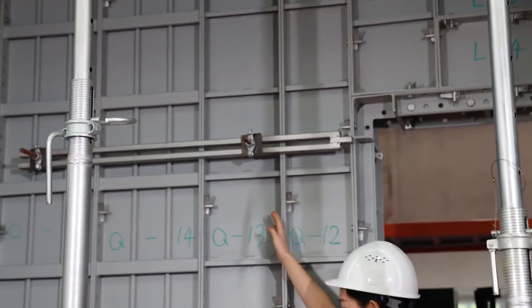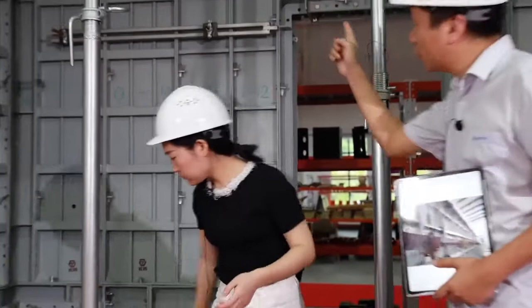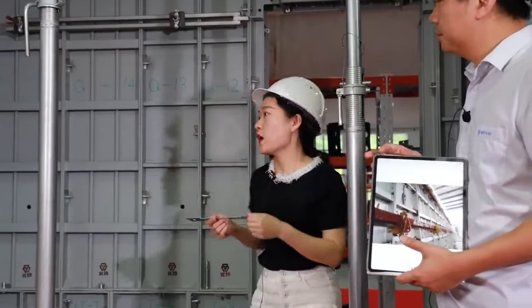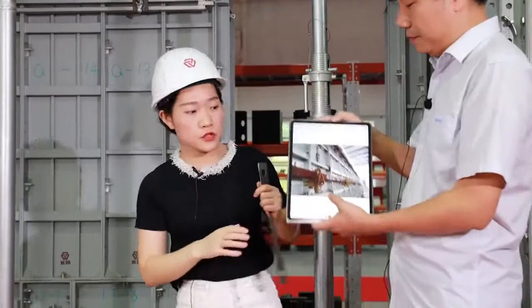so inevitably there will be such a tie rod hole left here. Actually, we have another type of system called the flat tie system. One is the tie rod and another is the flat tie. The tie rod goes through the panel in the middle, but the flat tie goes between the panels, so the panels will be complete. I'll show you some photos.